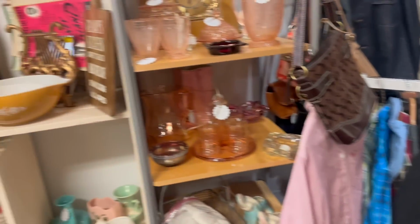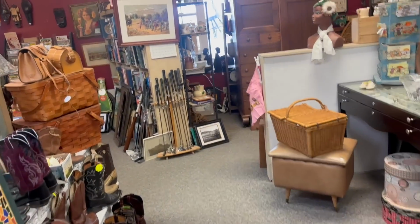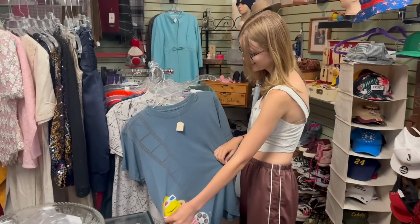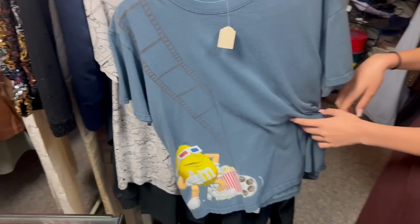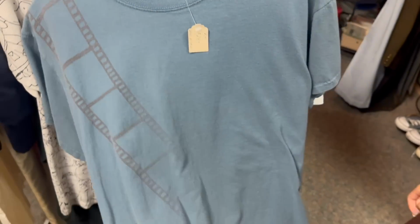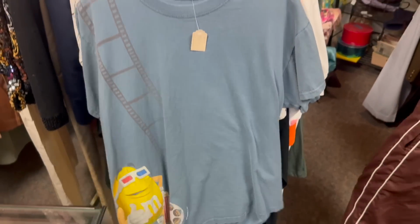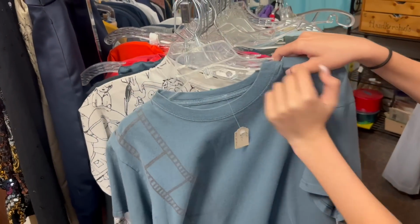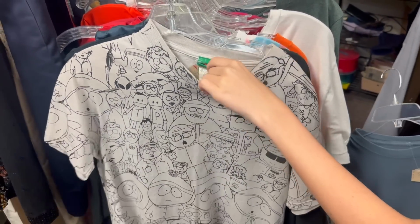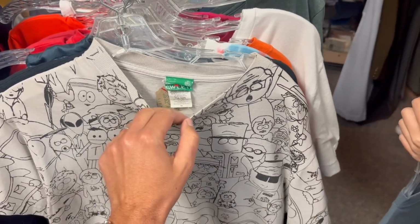Melissa had told me that there's an area over here that had vintage clothes. And I'm hoping that maybe that's... Oh, I heard her talking to me right now. Oh, Abigail's finding stuff. Is it cute? With the M&Ms on it. Yeah, is it cute? It's not $24. I mean, if you really like M&Ms. Love M&Ms. It's got the movie reel going on. Look at this one, the one behind it. Oh, a South Park shirt? Oh my gosh. Well, that's pretty random.